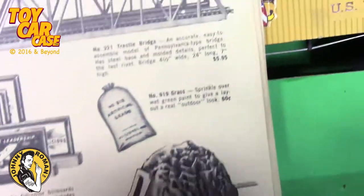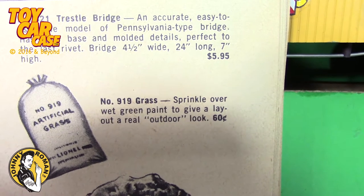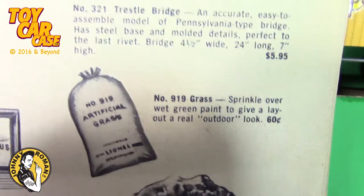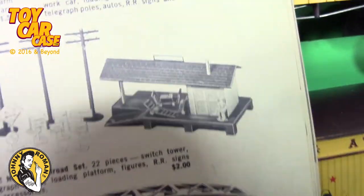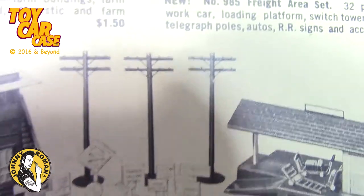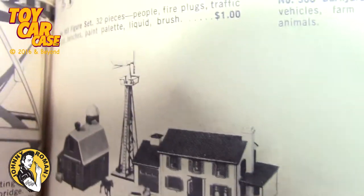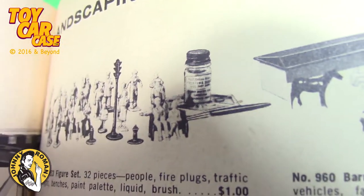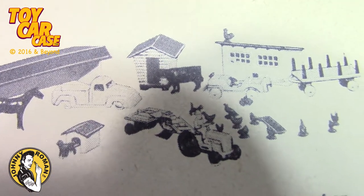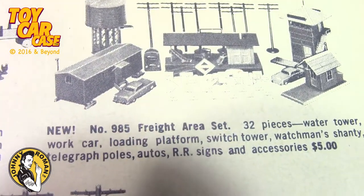Here's billboards, lights, $2.95. Billboards for a buck. Grass. Sprinkle over wet green paint to give layout a real outdoor look. 50 cents for a big monster bag of that stuff. Probably asbestos or something. Oh, look at these train depots and barns with cars on it. $3. Oh, look at this. I wonder if they say Lionel underneath them. I bet they do.